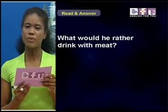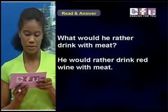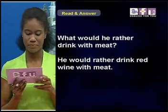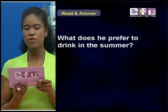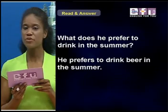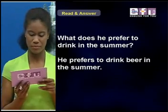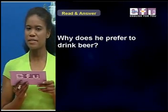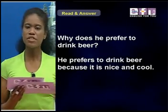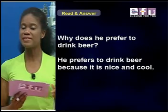What would he rather drink with meat? He would rather drink red wine with meat. What does he prefer to drink in the summer? He prefers to drink beer in the summer. Why does he prefer to drink beer? He prefers to drink beer because it is nice and cool.